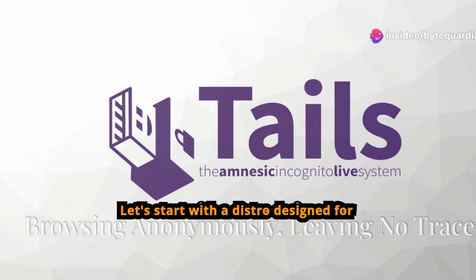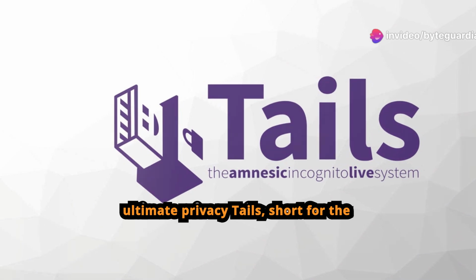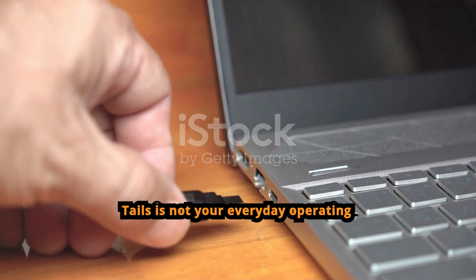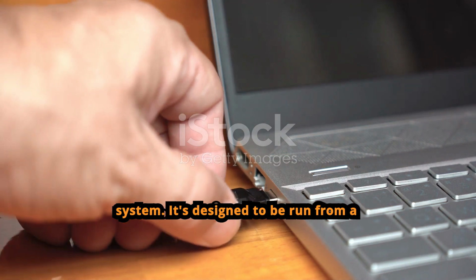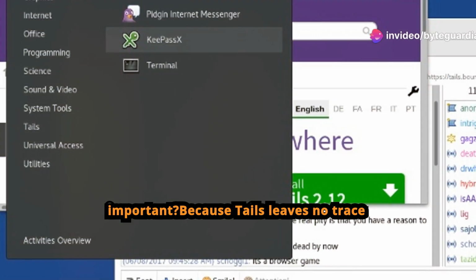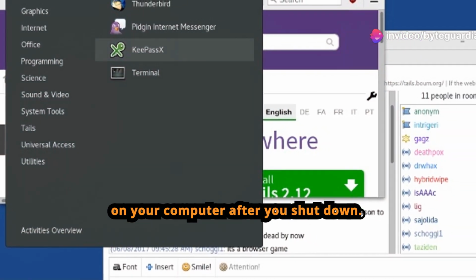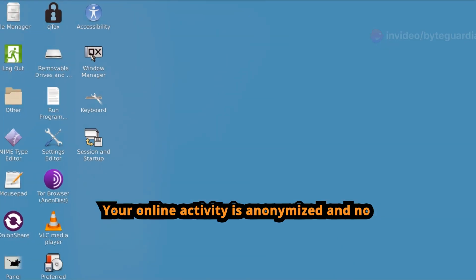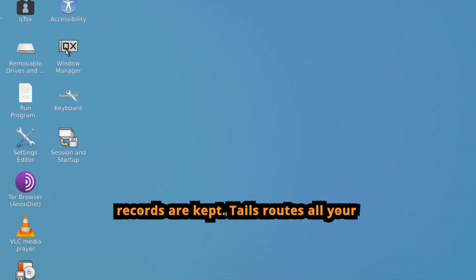Let's start with a distro designed for ultimate privacy. Tails, short for the Amnesic Incognito Live System. Tails is not your everyday operating system. It's designed to be run from a USB stick or DVD. Why is this important? Because Tails leaves no trace on your computer after you shut down. It's like entering a secure phone booth. Your online activity is anonymized and no records are kept.